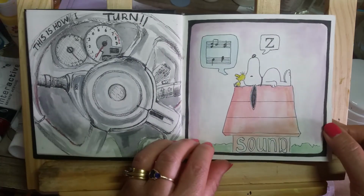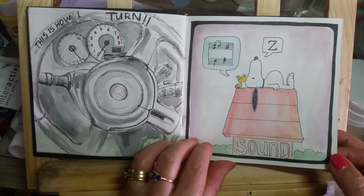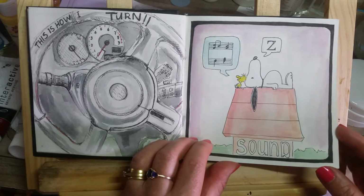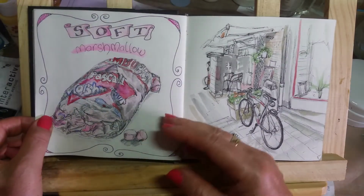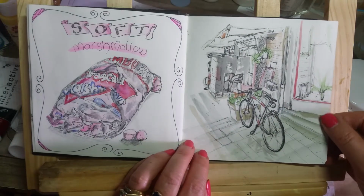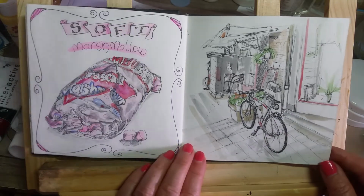Then the next day's prompt was sound. I couldn't think of anything, only always remembered Woodstock always made music sounds, and that's how he was depicted in the cartoons. Soft was that day's prompt, so marshmallows are very soft. And there was bicycle, so I've drawn bicycle.